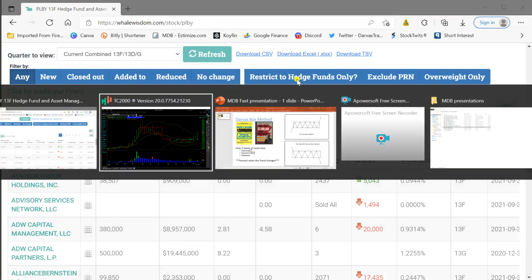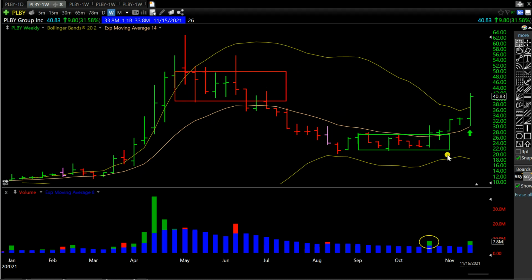So do you think they might know something? Yeah, there's a saying, if the big boys want it, then I want it too. In this case, the big boys wanted it. I took notice of it, applied the Darvas box structure, traded it successfully, and now we're looking at a really nice trade.